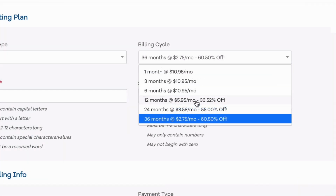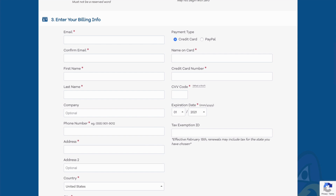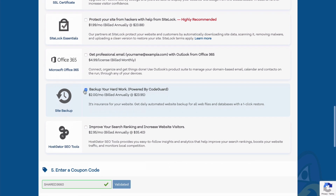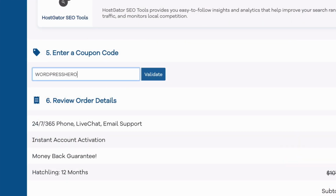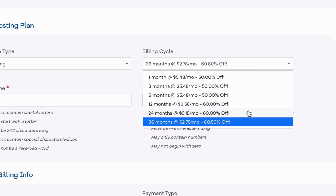Next, enter in billing information here and make sure you use an email address you can access, as Hostgator will email you with your login details afterward. Next, you'll see it's added on extras here. You want to uncheck these as you don't need them. And now you want to enter the coupon code here. So enter WordPress Hero to be sure to validate your savings, and you'll see the cost will go right down, saving you up to 60% off your entire hosting, depending on the hosting package you choose. If you decide to go with a year or more, it will unlock a free domain, which is cool.